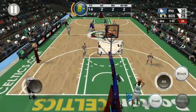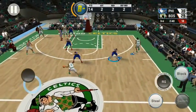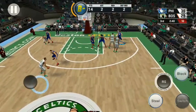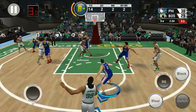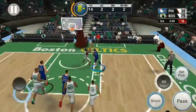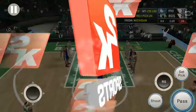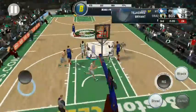Thomas with the ball. Pass to Bradley. Tipped away. Pushing it up. He muscles it in through the contact, and they call the foul. And he's on his way to the free throw line, shooting one. Free throw. Good, Bryant.